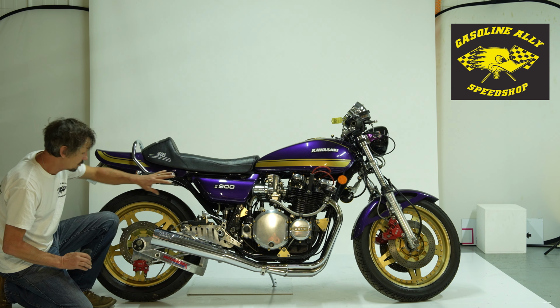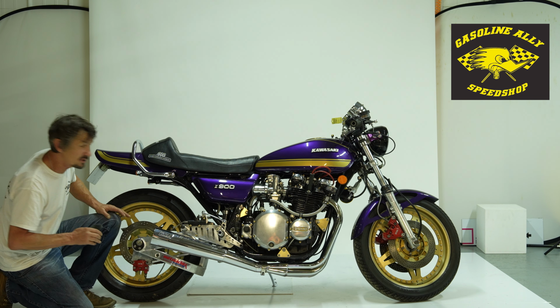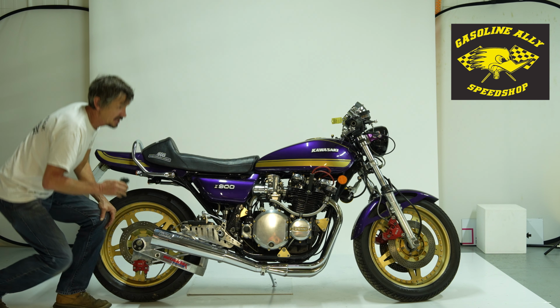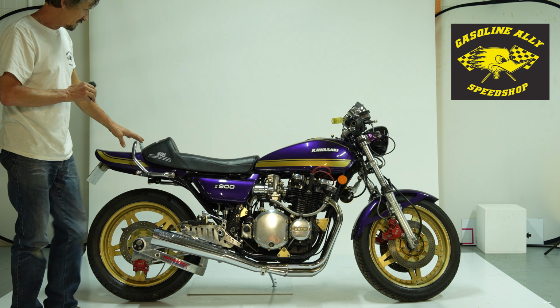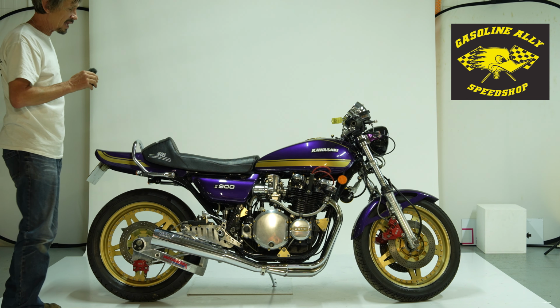And you can see, along with all the other bits, Brembo brakes front and rear. I know they come as standard on stuff nowadays, but again, back in the day, that would have been at the top of its game. Vance exhaust system all the way through, all been hand built.